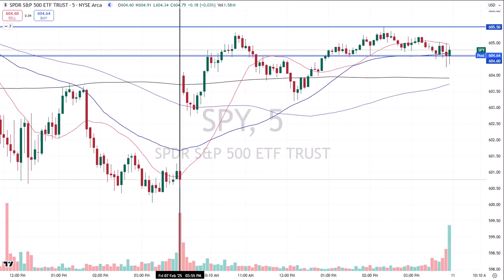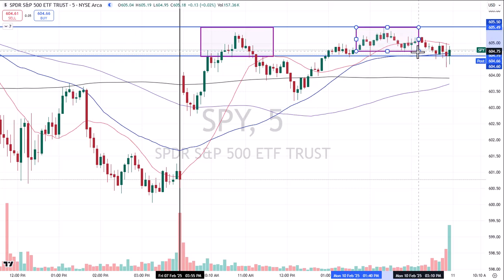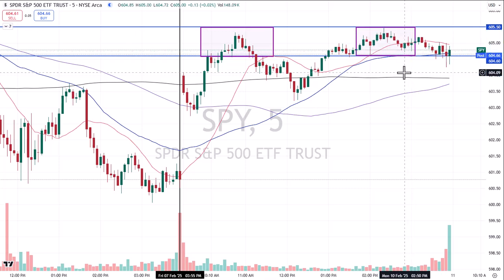Overhead resistance zone, not waltzing right on through. Back to the chart. Second blue line above is at 605.50. You can see here in the afternoon, bullseye 605.50. That was, in fact, high of day. This is a resistance zone where they should not be able to simply waltz right on through. They were not able to waltz right on through.